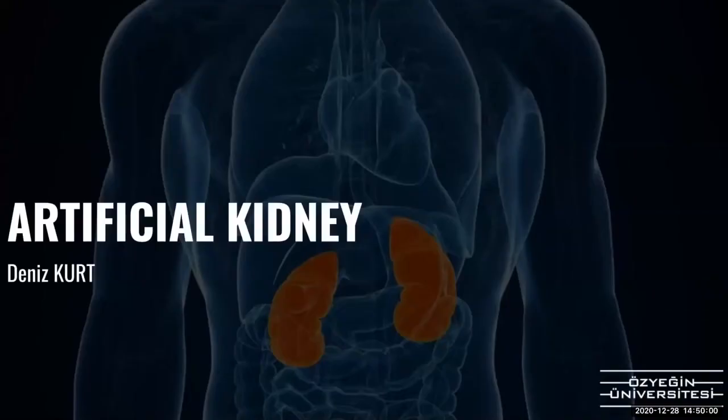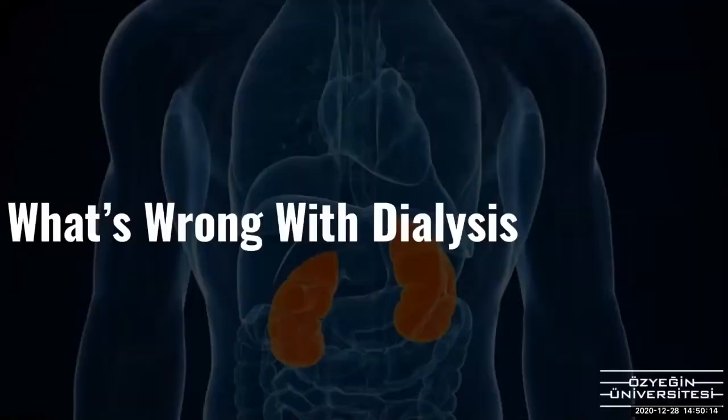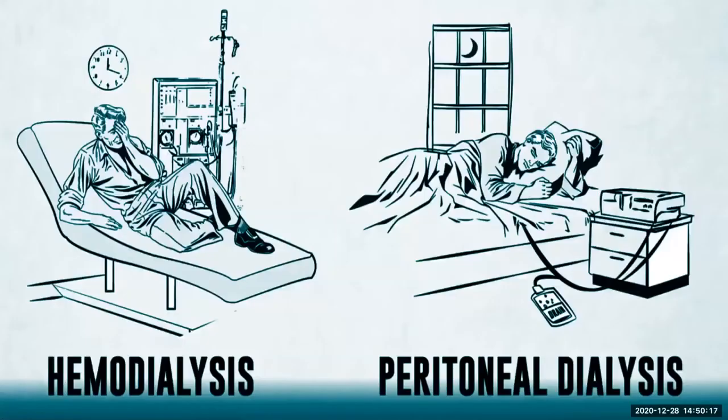Our next topic is the artificial kidney. As you know, one of the most important parts of the human body is the kidney. Today, there are more than 2 million people who have to face kidney problems. There are two common methods for dialysis. One is hemodialysis, the other one is peritoneal dialysis.